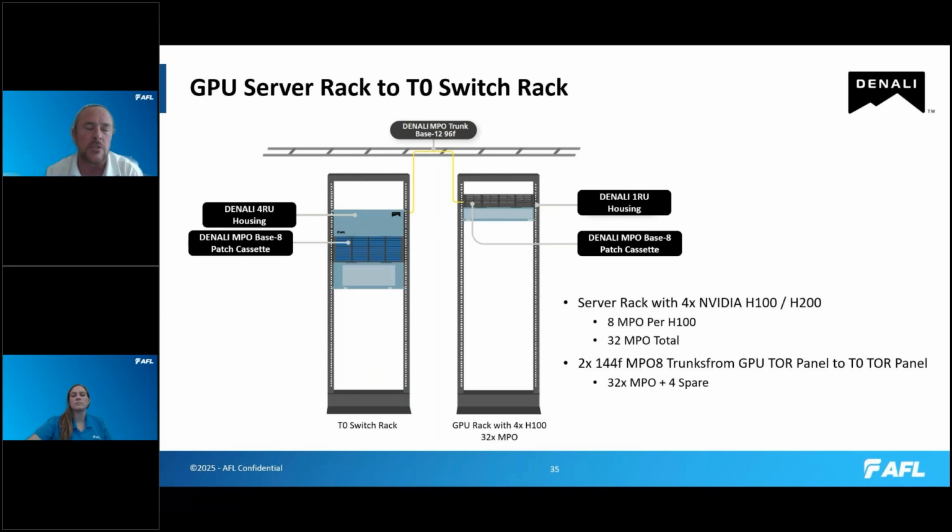Okay, and there's no diversity here. The diversity comes in the network mapping for the 8 MPOs per H100. And the H100 has 8 GPU accelerators in it, so there's 1 MPO pretty much for each GPU in the H100. And 4 is a lot of H100s because they're about 10.5 kilowatts per H100. So this would be a 40 kilowatt rack, which is a lot for any data center, for air cooled. Obviously with the NVL72, you get more. Okay, next slide.